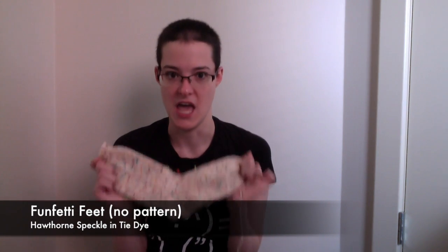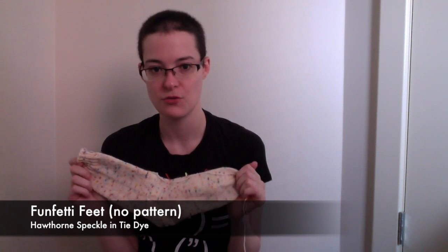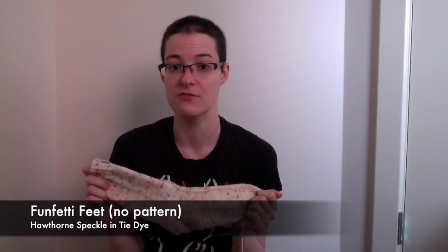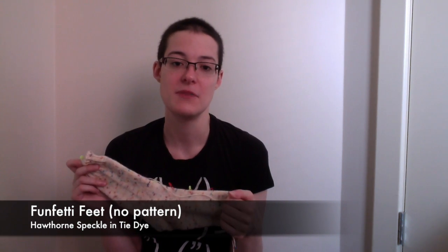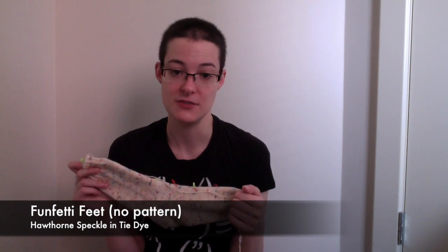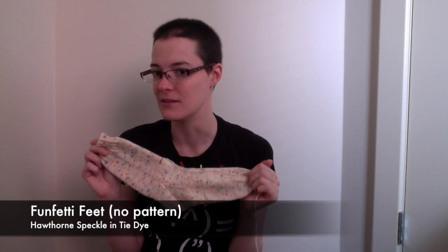One of the things I like about Hawthorn that other people hate is that it has, I think, 326 meters per 100 grams, which is about 100 meters short of other sock yarns, which is a considerable shortage in yardage. But my feet are size 6.5. So I have tiny footsies, and I don't really like buying sock yarn and having like 25 grams left over.